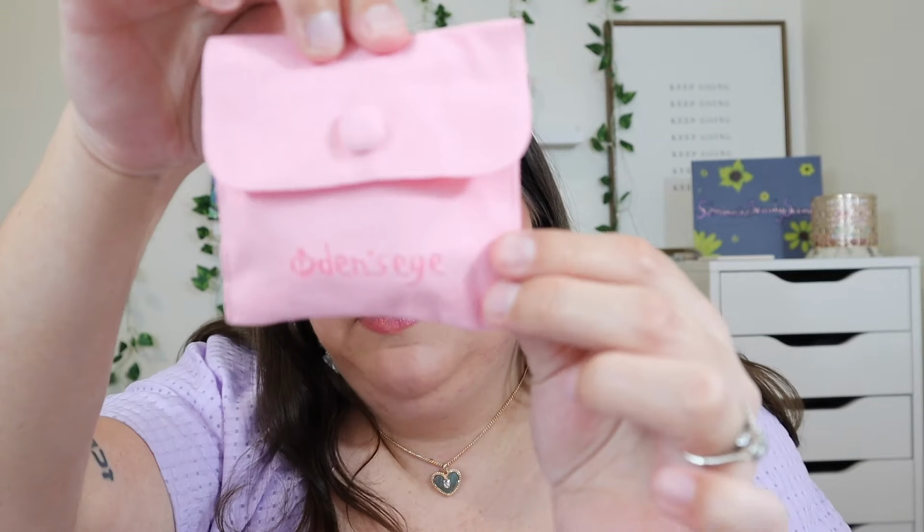I'm putting this on right now. I have such a big neck, so I don't love it, it's feeling a little bit suffocating. So I don't love that, to be honest, but it is really gorgeous. So anyways, there's that. We have another jewelry piece here, in the same really cute pink pamphlet to hold the stuff.